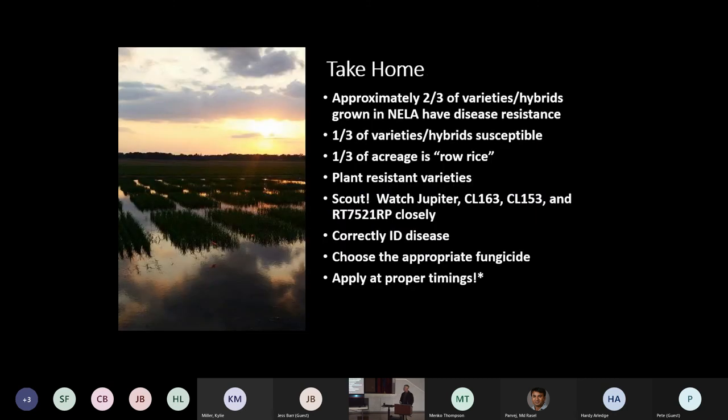Next slide. The take home here is approximately 2/3 of the varieties we plant in the Northeast region have some degree of disease resistance. So that's a good thing. So that means a third of them are susceptible to one disease or another or multiple diseases. And a third of our acreage is in a row rice situation. If you're planting row rice, you need to plant blast-resistant varieties because that disease can be explosive under the right situations. The susceptible ones to watch, if you've got row rice, you need to watch the Jupiter, your 163, your 153, and the 7521. So you definitely need to scout those for blast closely.